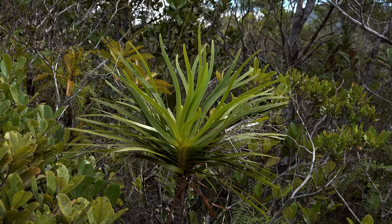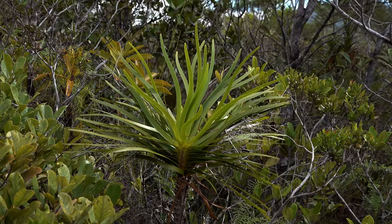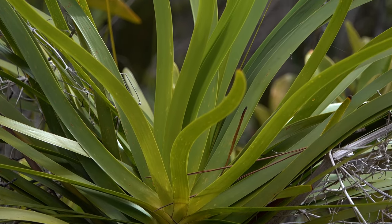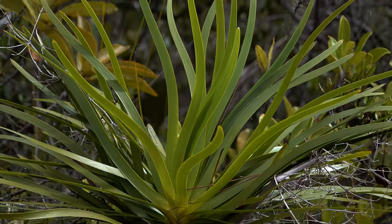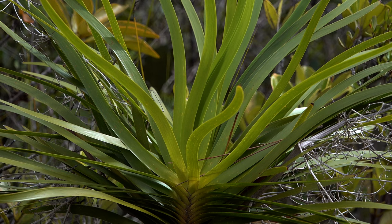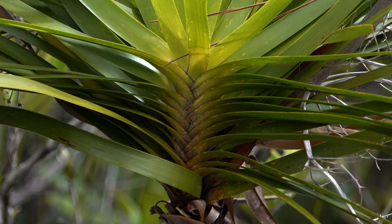On this Lomandra individual, we clearly see the distichous leaf arrangement, so the leaves arising in one plane. Later, especially in the young leaves, they can turn in all directions to catch the light from different directions, but initially they are totally distichous in arrangement.